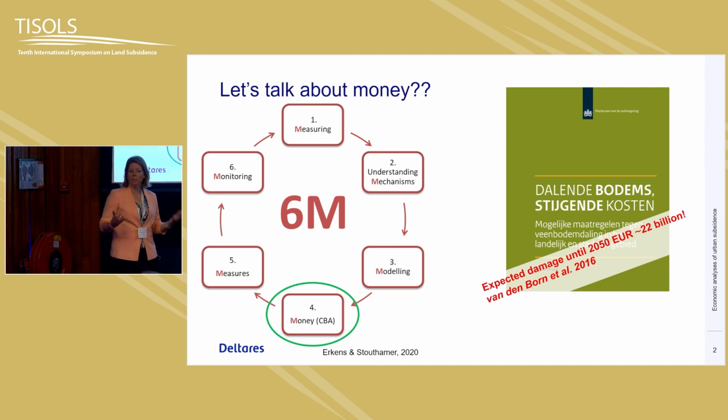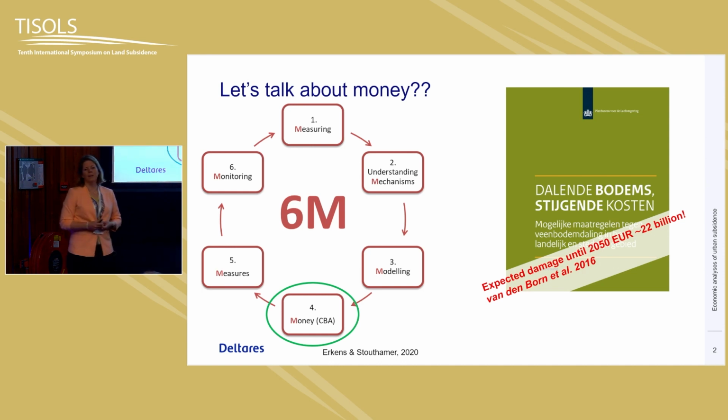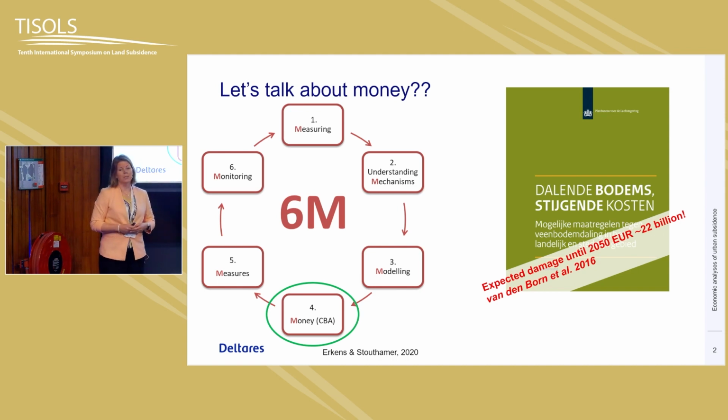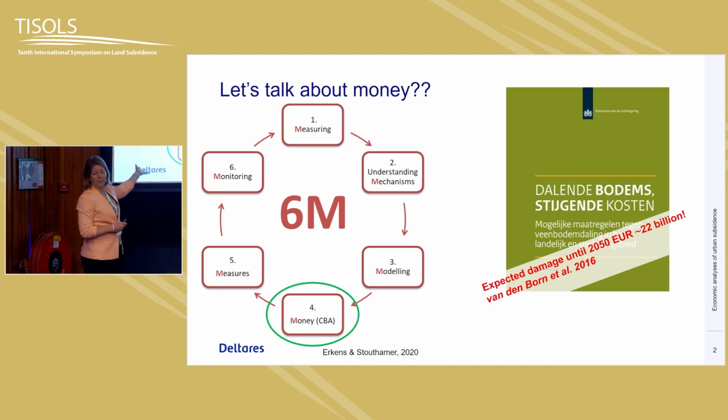But I think basically we're all thinking about economy because we all use money. We all do cost-benefit analysis if we buy small things in the shop, groceries, or bigger things like houses. I think Michiel already mentioned it in his keynote this morning that we should also think about economics and cost benefits of subsidence. Well, it's the fourth M in the 6M methodology by Gilles and Esther.